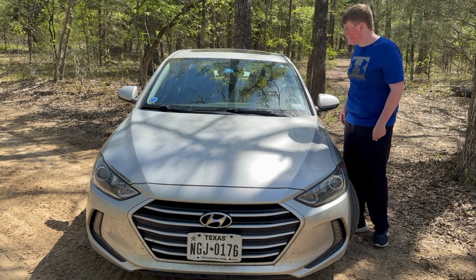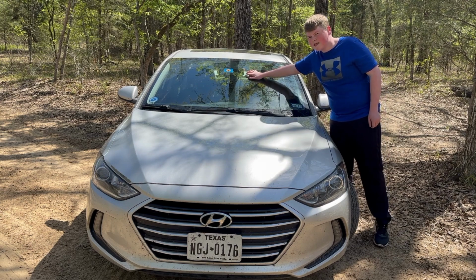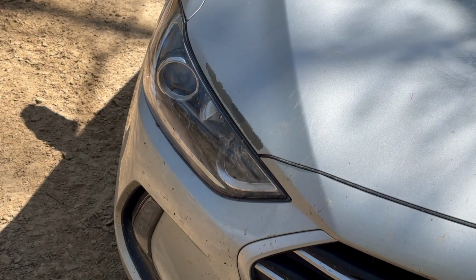As far as things that have gone wrong with it, this windshield is not factory. It has been replaced because I got mad when my phone wasn't getting cell reception and I threw my phone at the windshield and broke it. This is a common issue with Hyundai products.